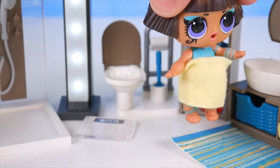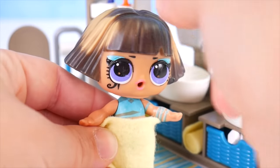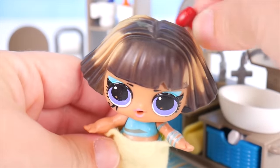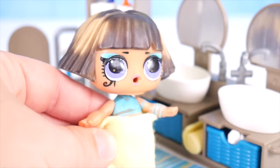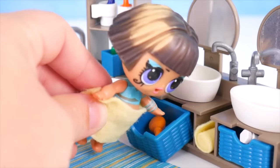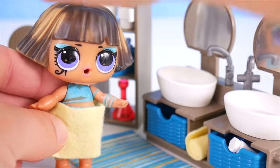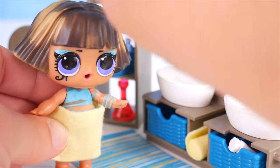Excellent. Now time to get this hair dried. Hair dryer on. A little bit more in the back. Perfect. Just need to brush it up a little bit. I think that brush is in here. Yes, it is. Brushing those bangs down. Perfect. And getting all the sides and the back, everything in place.